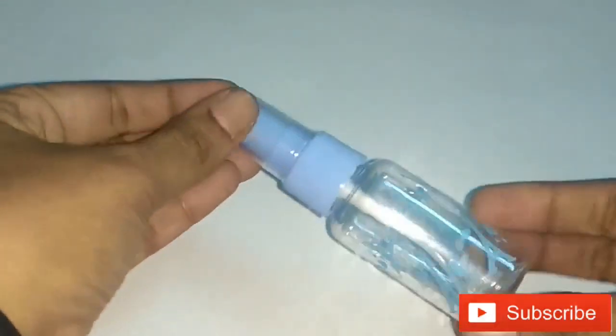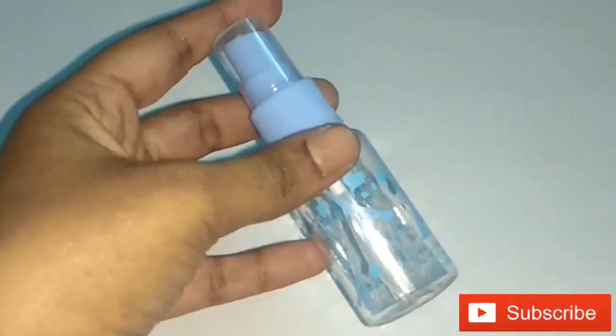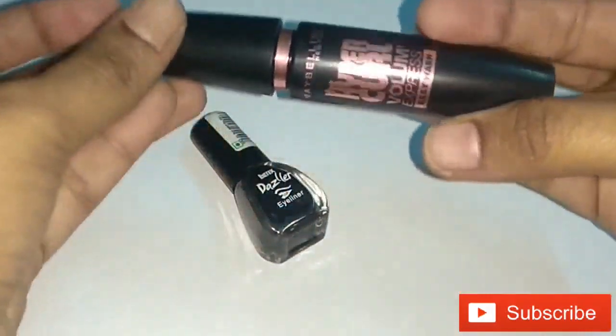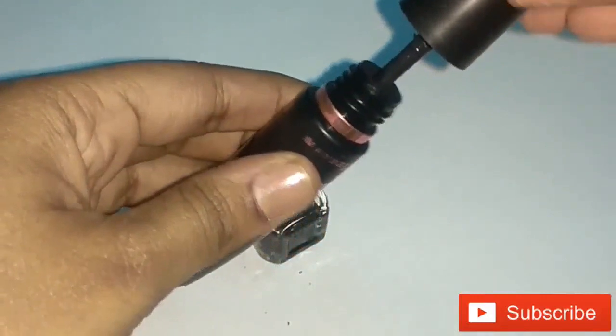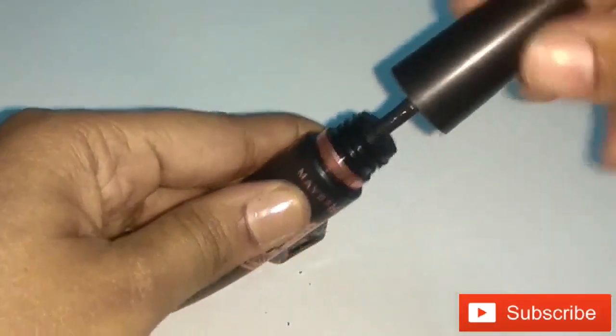So that's why I use this water spray, and here I'm just going to fill normal water in this water spray bottle, and I just spray it on my face after applying the BB or CC cream and the powder. And the next product that I'm going to include is mascara, which gives a brightening effect to our lashes, and here I'm using Maybelline mascara. And also I'm going to include Eyetex Dazzler eyeliner, which gives a striking effect on our eyes.